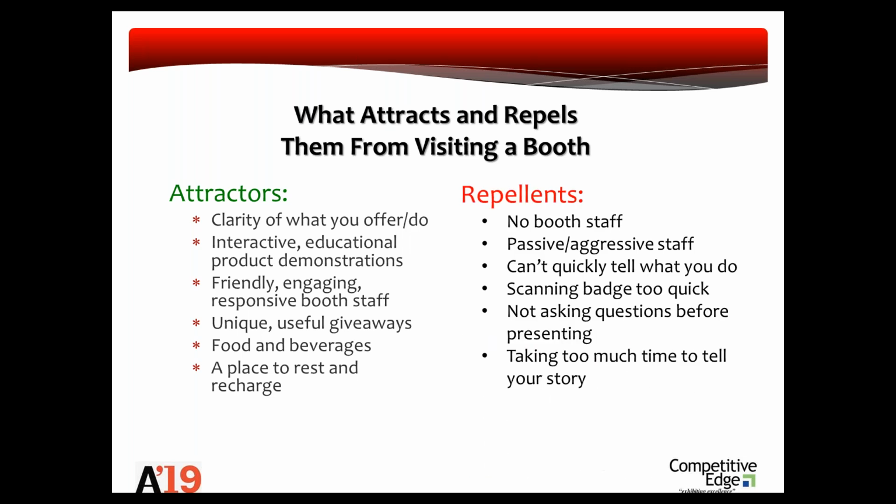The repellents: no booth staff. They walk up to your booth, there's nobody in it. They're not stopping. They're moving by, and they're probably not going to be back unless they feel they absolutely have to see you. Passive staff who look and act like they don't want to be there, repellent. Overly aggressive staff out in the aisles pouncing on people, they don't like that either, right? They want the opportunity to look at your booth, process it, and then figure out if they're interested. Again, one of the repellents is, I have no idea what you guys do. They don't want you to go for their badge too quickly, and that's a big mistake a lot of exhibitors make.